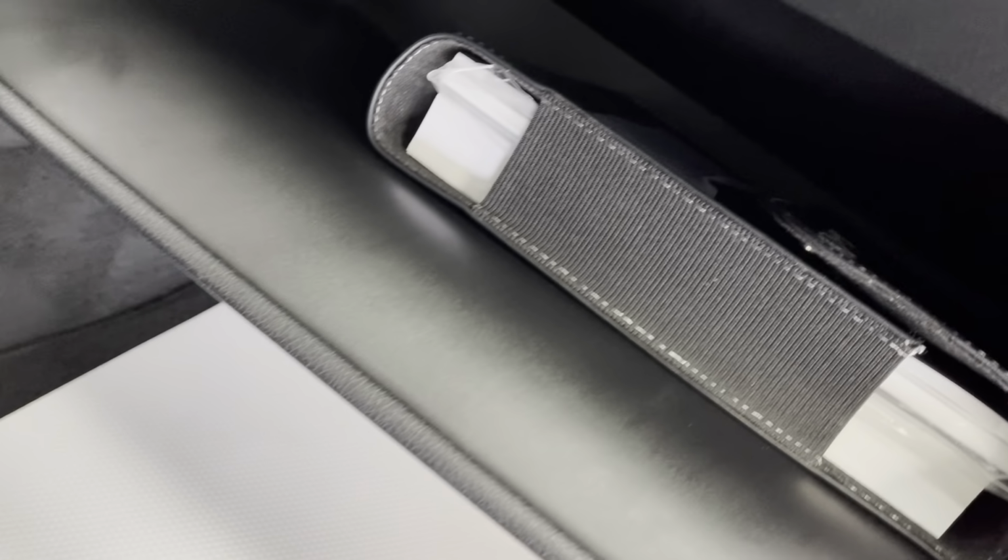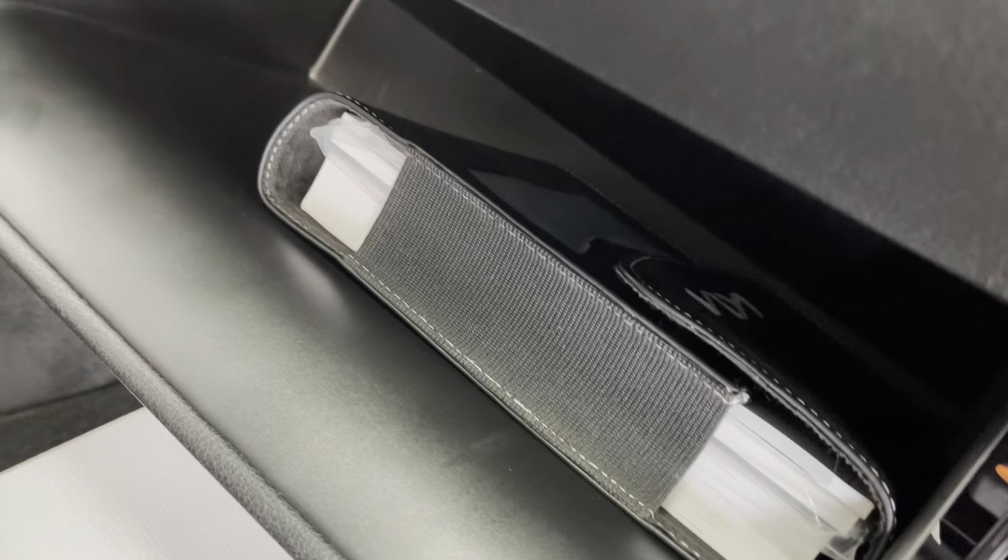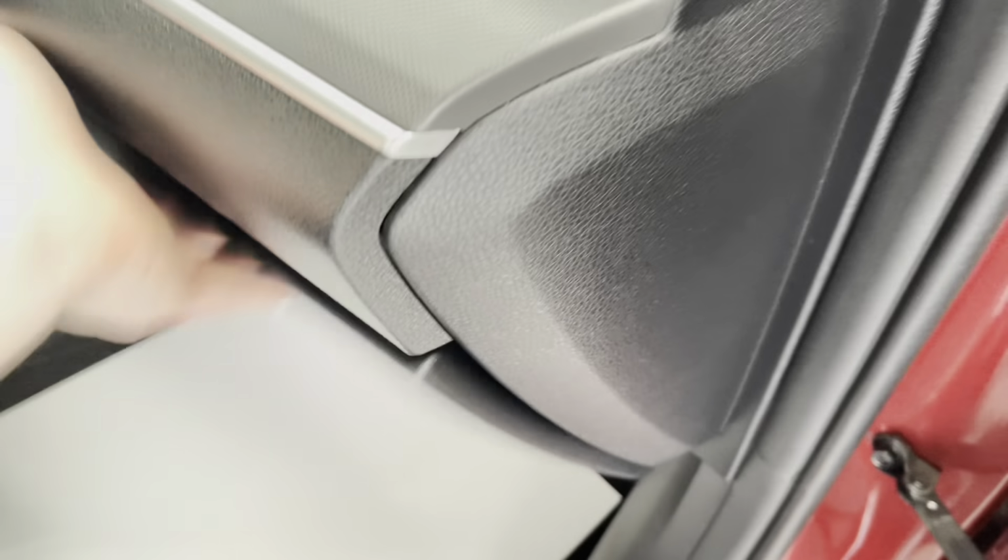I'd also like to mention that with the purchase of this vehicle, you do get the original owner's manual, so if you have any questions after you buy, you'll be able to look them up in there. We'll now continue around to take a look here at the rear occupant seating.